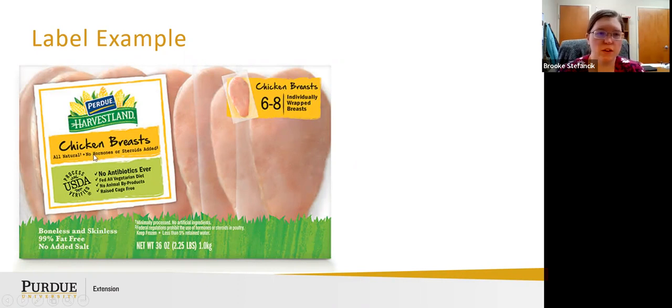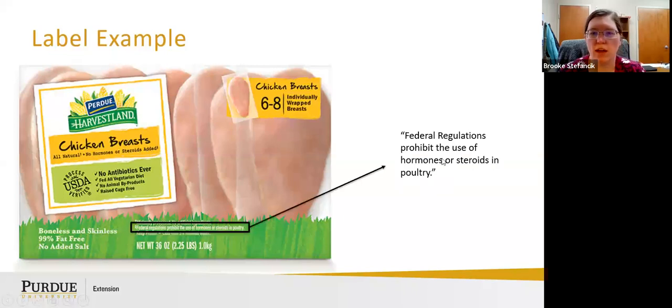And then here, no hormones or steroids added. We'll go down to the bottom. Well, the federal regulations prohibit the use of hormones or steroids in poultry anyway. So it doesn't really have to be on the label because it's already not allowed.